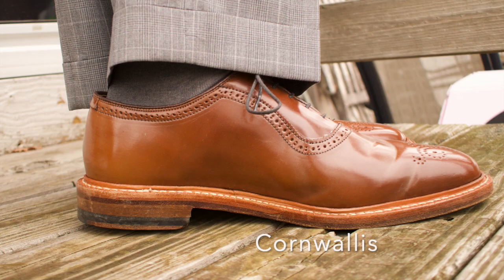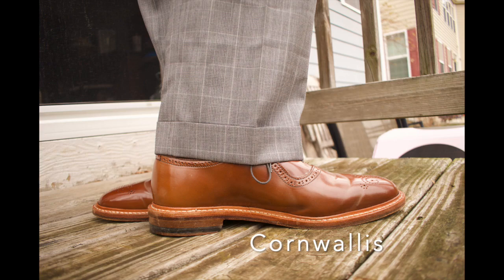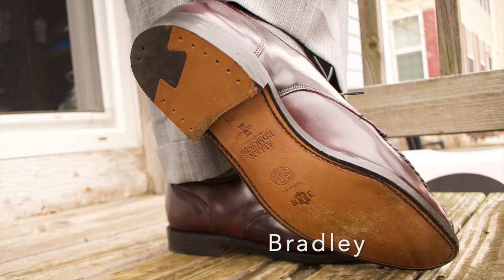This is the Cornwallis. This is on the 1973 last. It fits the same for me and is a really cool shoe. I love Adelaides, and I love the way this one fits. The next one is the Bradley. This is actually my favorite shoe from Allen Edmonds. This split toe with this pie crust apron is just absolutely to die for. I can't get enough of it.